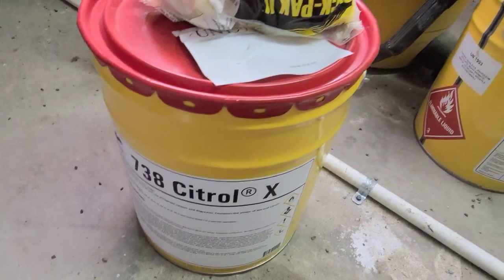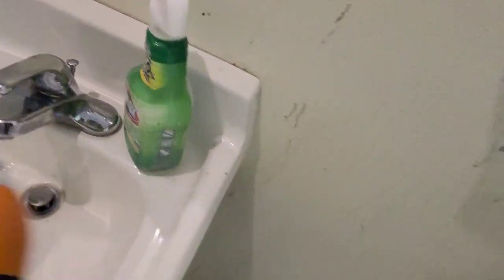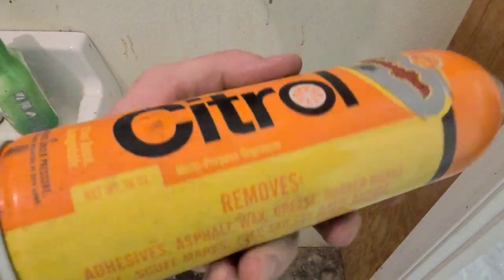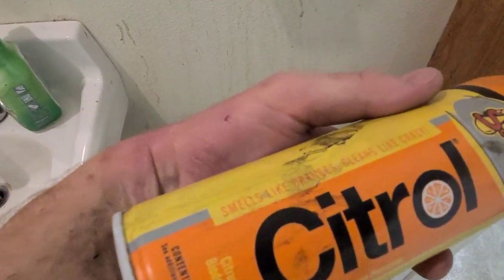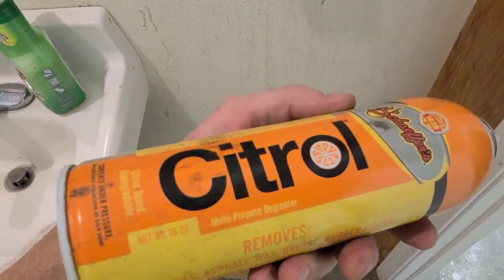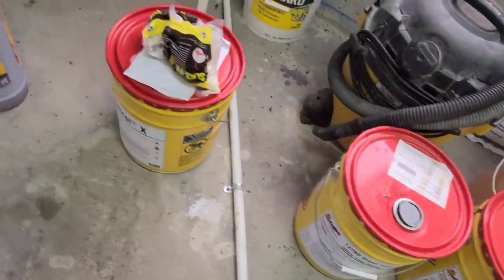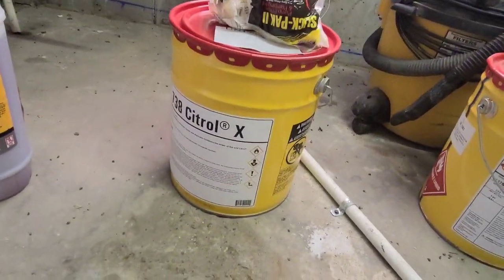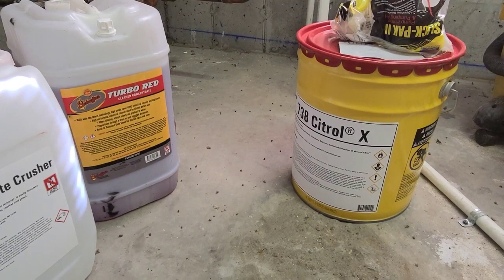We use that on the booms whenever we clean them. And that is actually based off of their Citrol out of the can. Like I say, the Citrol works really good. Greg uses this a lot. He'll spray his hands down and his arms if he's got grease. I don't do that a lot, just because that stuff's pretty wicked. But the Citrol X is really good stuff. We started using that with Schaefer's several years back. I'm a big fan of Schaefer's.